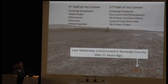Second half, I tried to treat the problems. And the problems were, well, we had way too much soil disturbance, we had no armor, we had a lack of diversity, we had no covers. That's where we started.